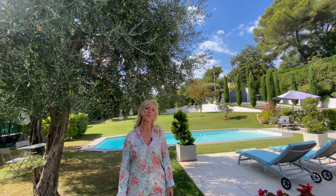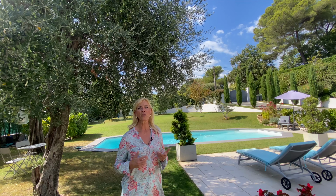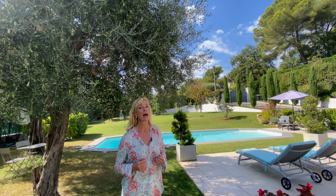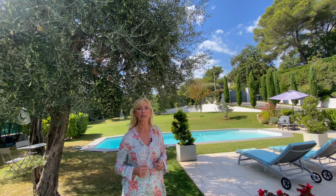Right outside the village, there is the Fondation Maeght. Fondation Maeght is also worldwide known and is absolutely worth a visit to see amazing art in beautiful surroundings.